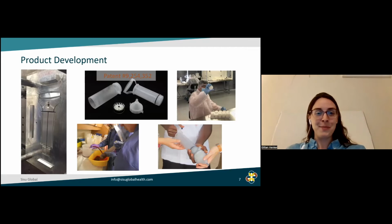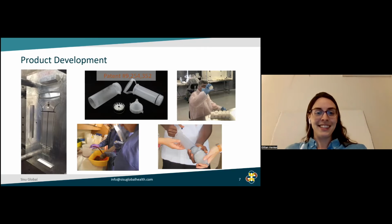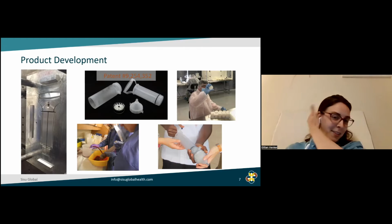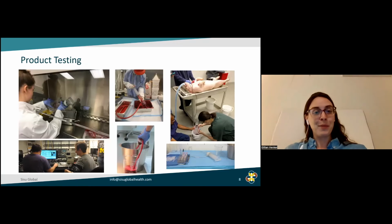Here we have in the middle the 3D printed model that we then put into a mold, and then had to start making our filters in a clean room even before looking at the testing side. The picture down here with the bucket, there's a rubber band on the device, and that was our first proof of concept testing that we did at the blood bank at the University of Michigan to see the quality of the red blood cells. So all of this then going into our product testing.